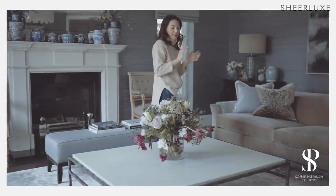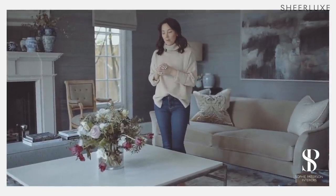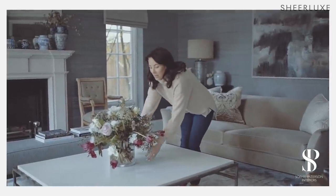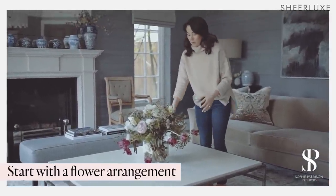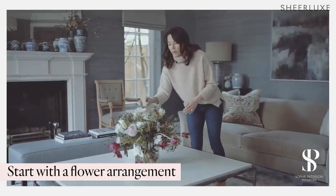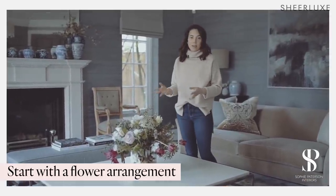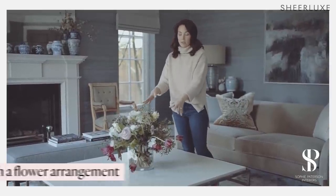Hi guys, in today's video I'm going to be sharing my tips for styling a coffee table. So if we start in the middle of the table, I always like to put a floral arrangement in the middle, which is going to be your focal point. This is a really beautiful, wild arrangement of fresh flowers, and I just feel like it adds a really nice natural element, and it's also adding some height to the table, which is quite important.